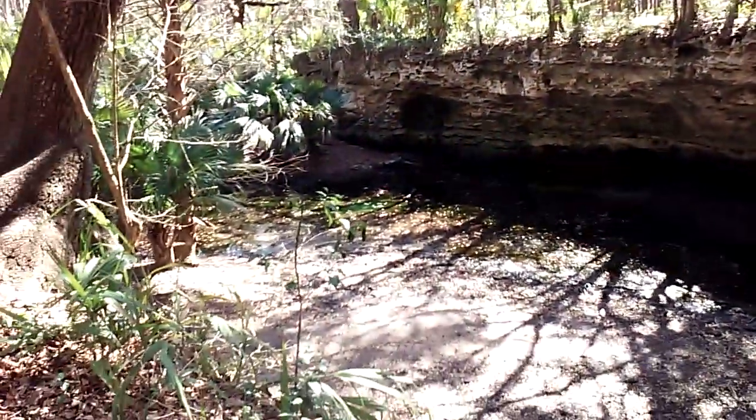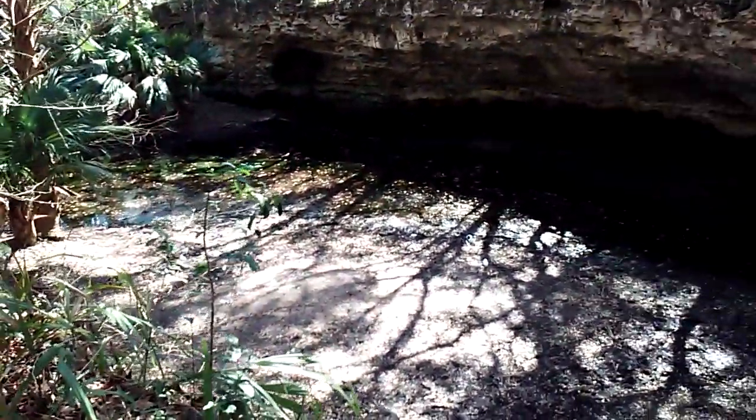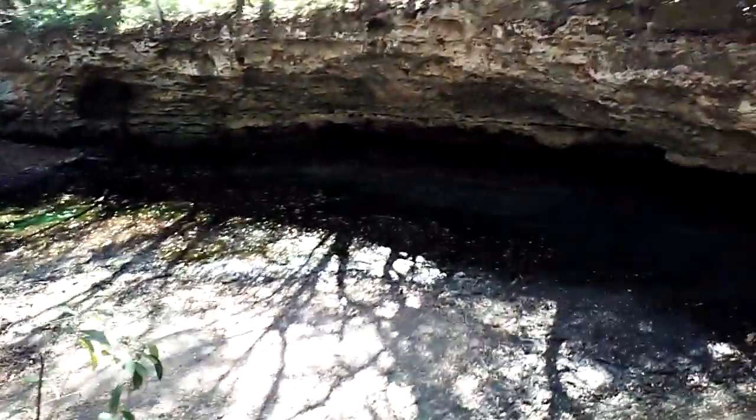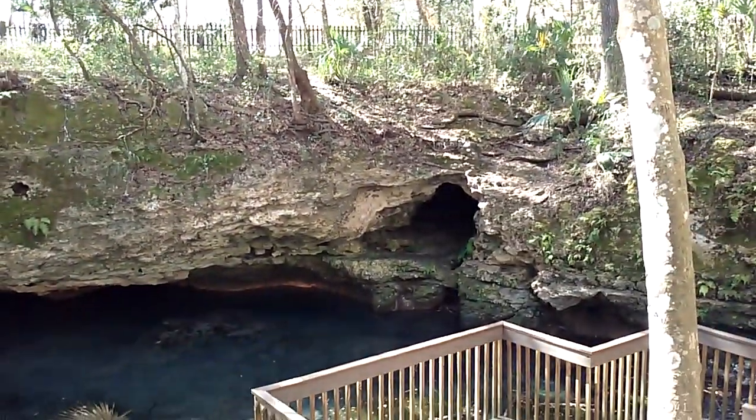I am at a local park today, which is a sinkhole. It's got spring water and it's also got cave entrances. There's the large cave entrance. There's the bluff. I'm going to go down there and look for some tracks because the spring water is low and sometimes there's tracks down there in the mud.